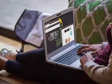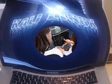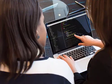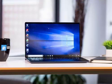Final words: Kali Linux users know how to appreciate a good laptop setup, and if you count yourself among them, then we're happy that you've stumbled across our review of the best laptops for Kali Linux. We hope that you've liked our selection of high-tier laptop models and wish you good luck in finding the one that suits your needs.